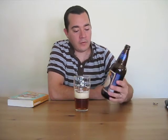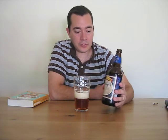Yeah, a very good beer. If you like Sierra Nevada Pale Ale, you'll definitely like this beer. Probably not going to be found in just your grocery store. I had to go to a specialty shop to pick this up. But it's got very good reviews on beeradvocate.com, so I would definitely recommend picking it up if you're a fan of Sierra Nevada Pale Ale, or really any kind of classic American Pale Ale.